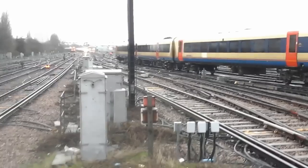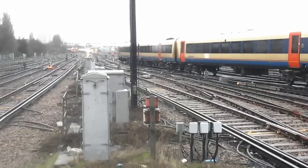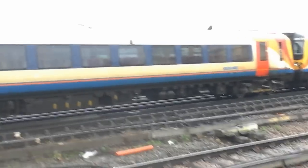The wind is quite hectic today. More so than it was last time, and that is filthy. Just, I mean, look. Clean. Bloody horrible.